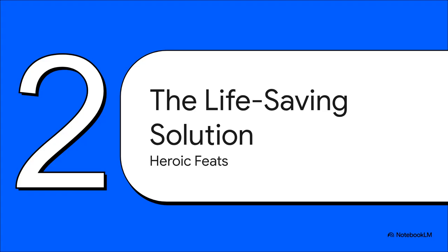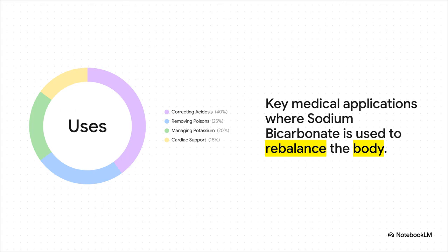So, with that chemistry in mind, let's take a look at where this simple buffer becomes an absolute hero in the hospital. We're talking about situations where its power to rebalance the body is truly a matter of life and death. We can pretty much group its major medical uses into 4 key areas. It's used for correcting dangerously acidic blood, for helping the body get rid of certain poisons, managing life-threatening potassium levels, and in some very specific cardiac emergencies. Let's dive into each one.